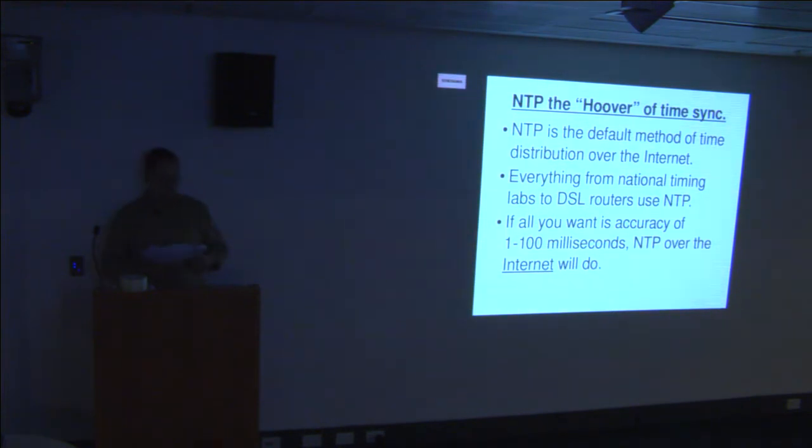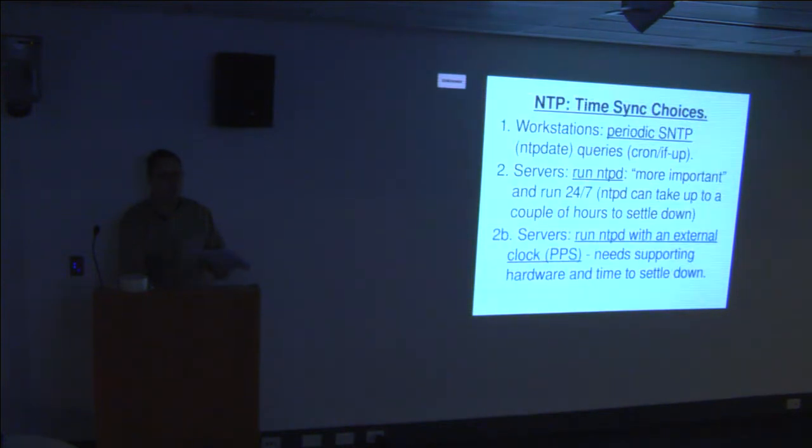NTP is everywhere. Everything from the clocks on our railway stations to precision frequency transfer for radio transmissions. But with NTP over the internet, your accuracy is limited. You're limited to about one millisecond, which is really pushing it, and probably 10 milliseconds is closest.